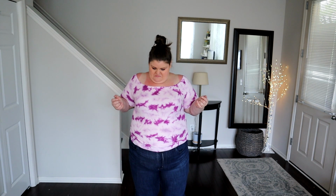And I think this would be super cute paired back to some cutoff shorts, some straight leg jeans, some sandals, a sun hat. Yeah, this one's cute. I love the color on this one for sure.